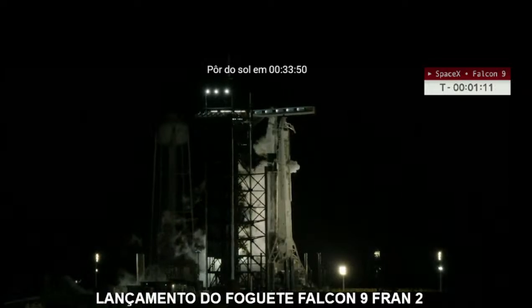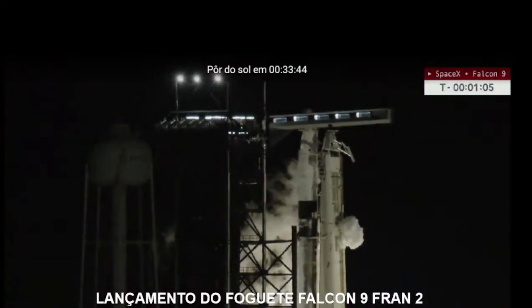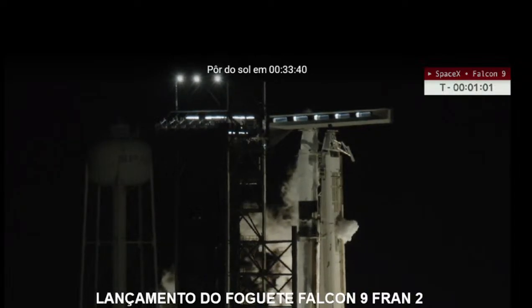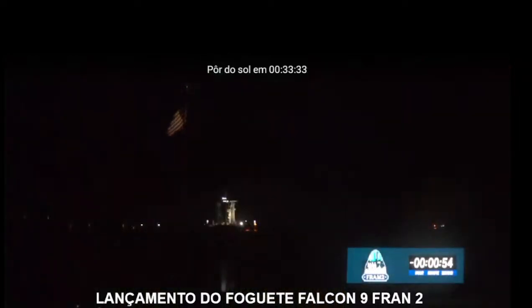Seeing a little bit of overflow from the water tower there. You can see it just off of the left-hand side of the crew access tower. This is a normal process as we get close to liftoff. 1 minute to go. Waiting for the call that the vehicle is in startup. Let's listen to that final call for go for launch.